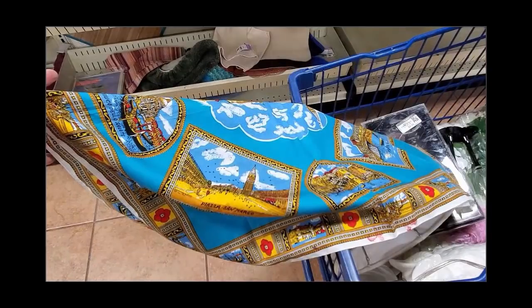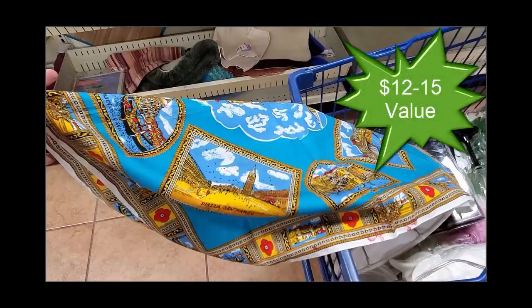I only paid 99 cents for this beautiful scarf from Italy. It should bring $12 to $15.